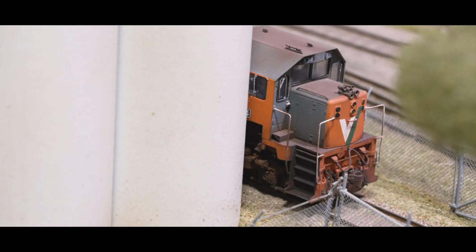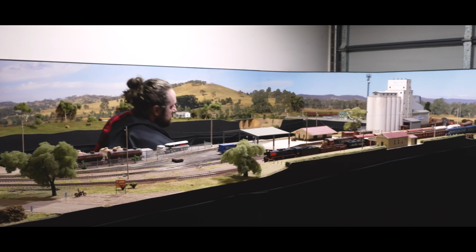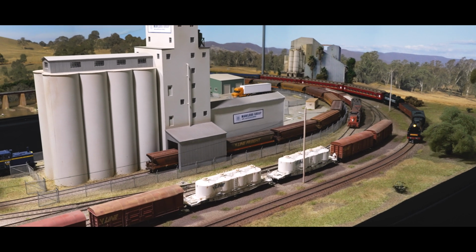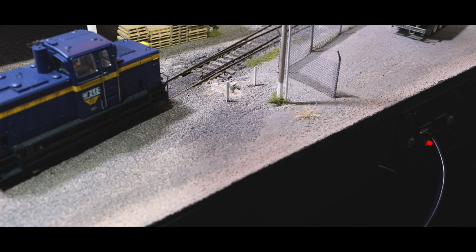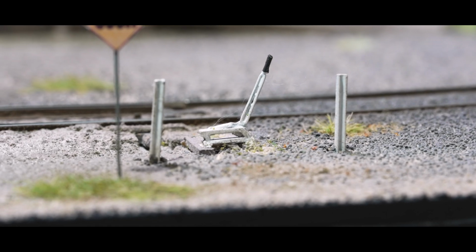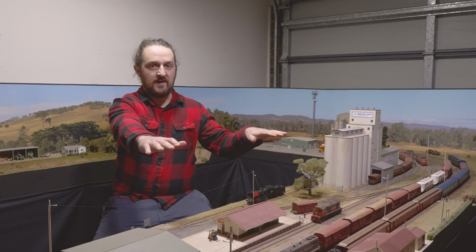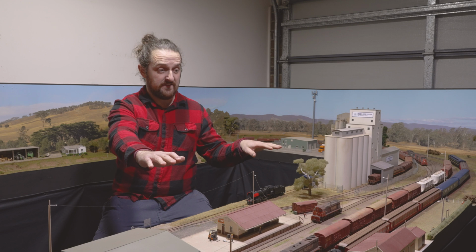The layout measures roughly 2.4 meters wide by 3.8 meters long. It's a single main line with one yard. All the track is Peco code 75. The points on the layout are all actuated by just a lever pull system beneath the layout. It is a DCC NCE Power Cab system. The framework of the layout on this yard side is the rack system from Bunnings.